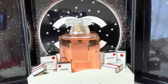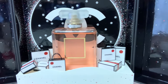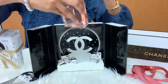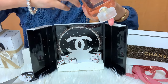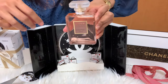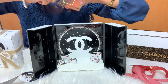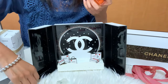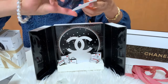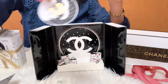Look how pretty is this little shopping Chanel bags. Okay, let me just take this off. And the size is 3.4 fluid ounces. I really love the smell of this. Let me just try it on. There.